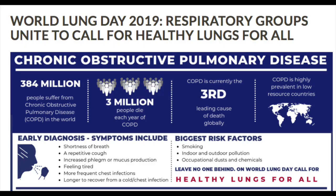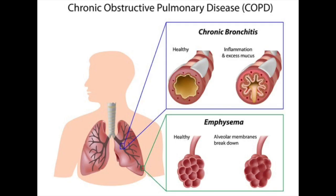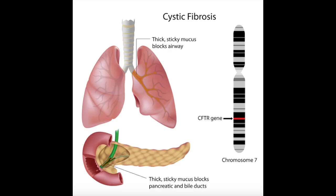Lung diseases are also one of the most common medical conditions in the world. Tens of millions of people have lung diseases in the USA alone. Smoking, infections, and genes cause most lung diseases. So, if you have such conditions like asthma, chronic obstructive pulmonary disease, chronic bronchitis, emphysema, acute bronchitis, cystic fibrosis, contact us for private consultation.